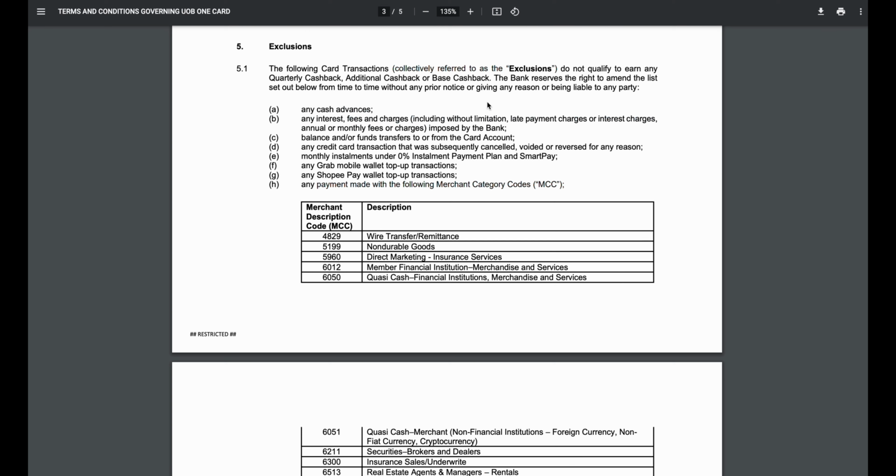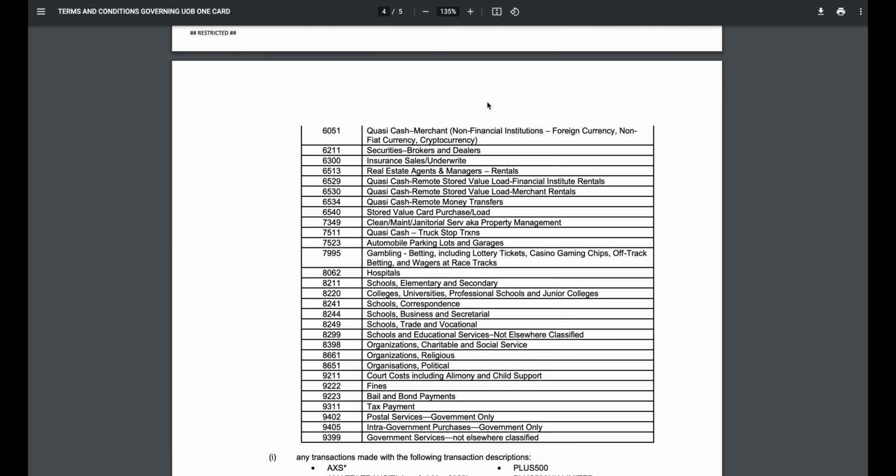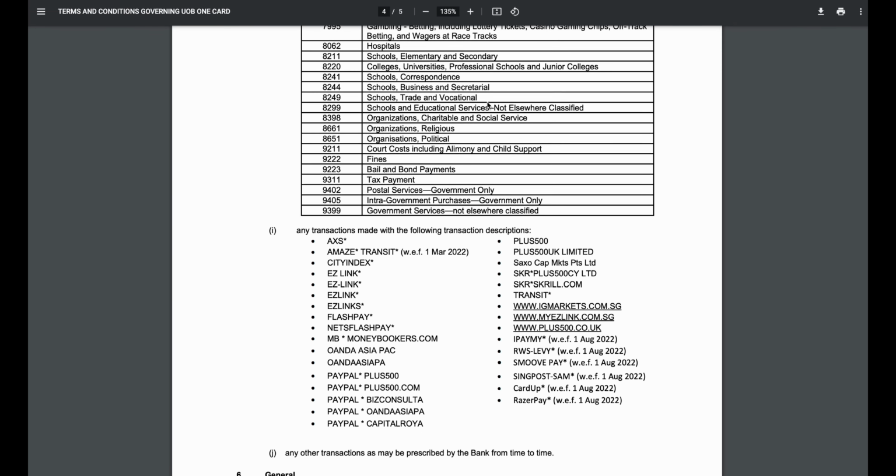Interest, fees, charges, monthly charges imposed by the bank, credit card transactions, Grab top-ups, ShopeePay top-ups, U-Trip, this kind of thing doesn't qualify as well. If you want to make payments for school fees, wire transfer, non-durable goods, anything under these merchant category codes, all these do not count for it as well. Give it some time, read the excluded transactions in these terms and conditions.